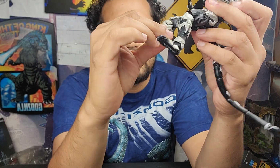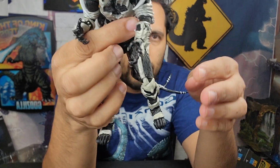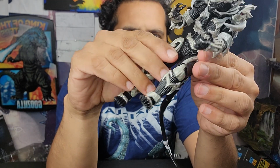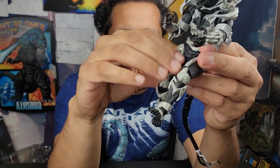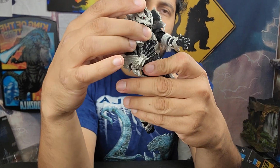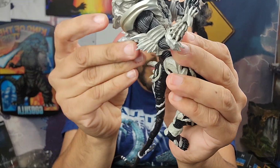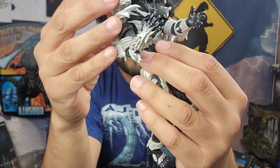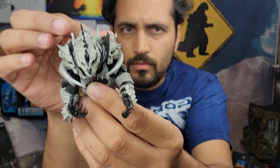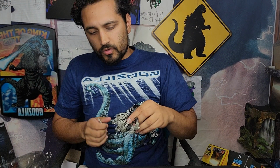It is stiff. Typically, you'll use a blow dryer or dip them in some boiling hot water to loosen up the pieces, but he feels pretty loose and good. So, working on his abs, get that crunch sit-up action. His shoulder heads will just rotate off. I knew that was gonna happen.